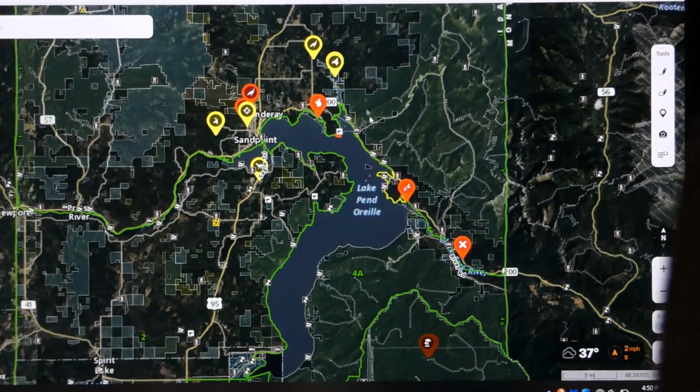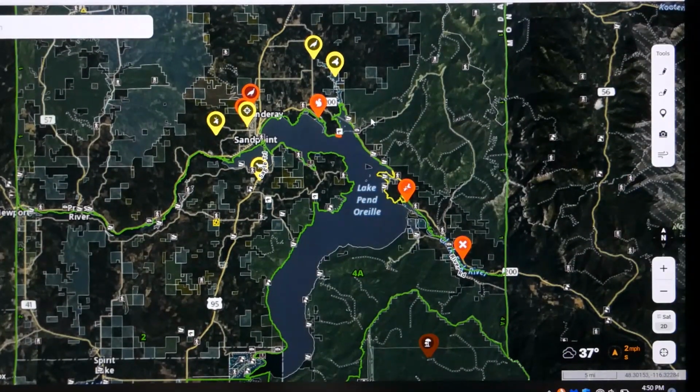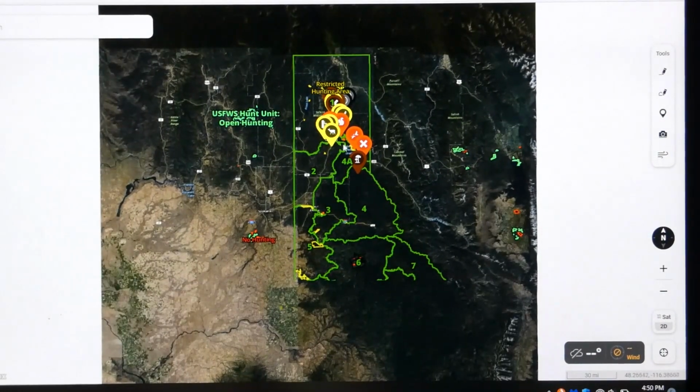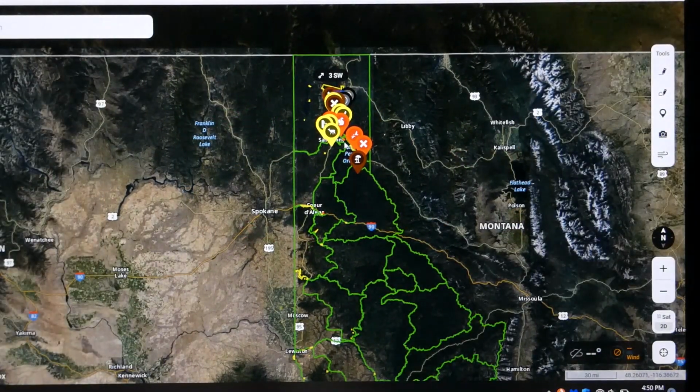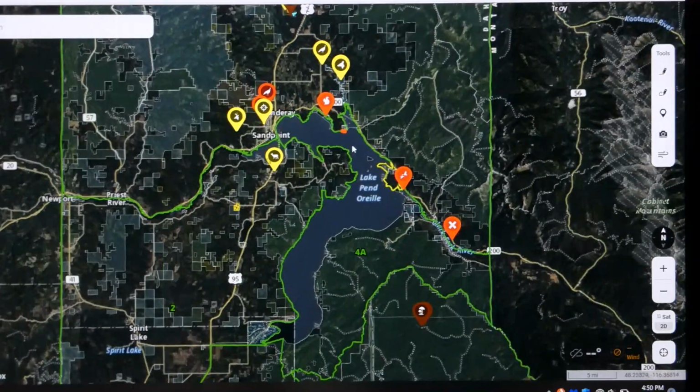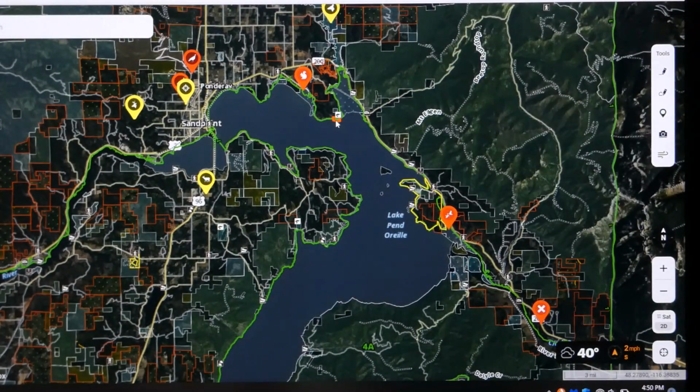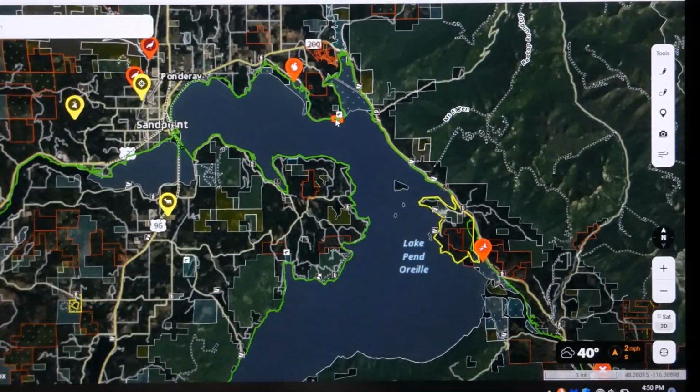All right, so I got the map up here. This is Lake Ponderay, the big lake in the region where I live here in North Idaho. If you scroll out a little bit more, you can see Idaho a little bit better. There's the panhandle, so that's where we are. The spot that I've picked out is over here where my mouse is, right on the lake, right next to a spot called Hawkins Point. It's a great birding spot.